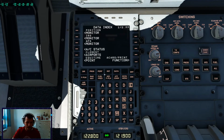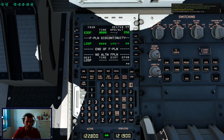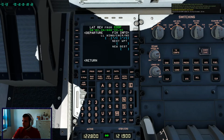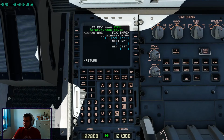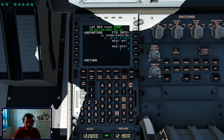So let's look at flight plan. So we are expecting runway 25 left for departure. That's at least what SimBrief gave us. 25 left, Cindy 3 Foxtrot.